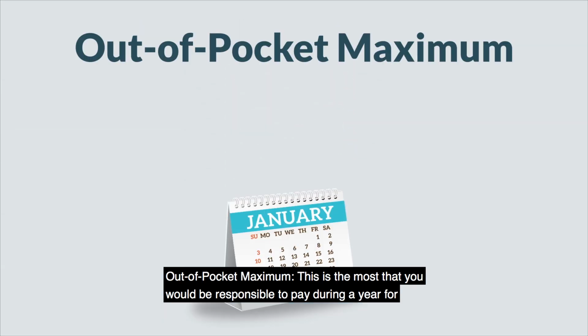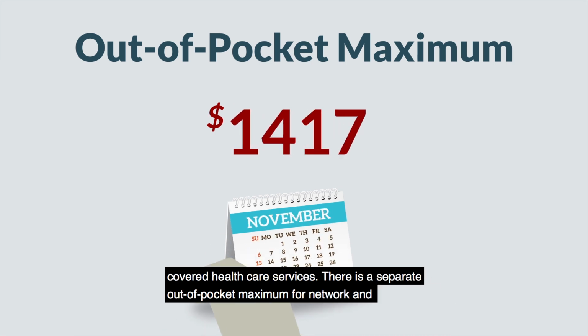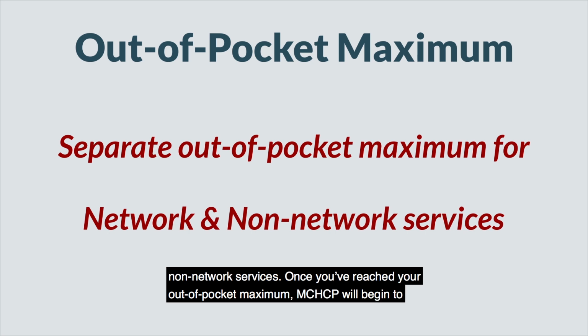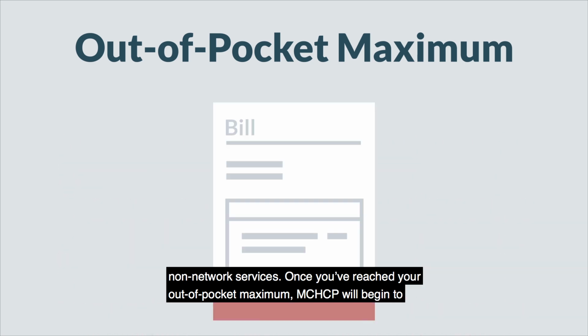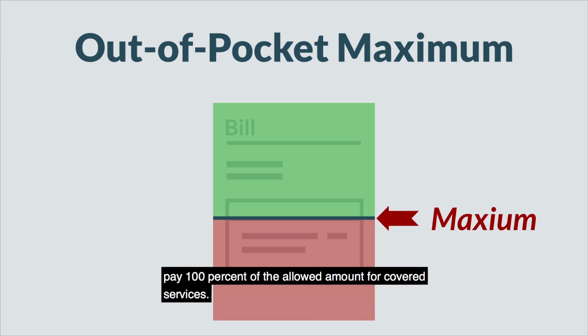Out-of-pocket maximum. This is the most that you would be responsible to pay during a year for covered healthcare services. There is a separate out-of-pocket maximum for network and non-network services. Once you've reached your out-of-pocket maximum, MCHCP will begin to pay 100% of the allowed amount for covered services.